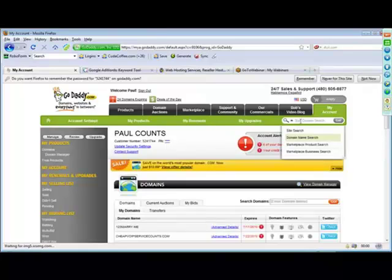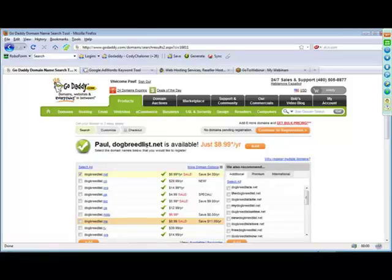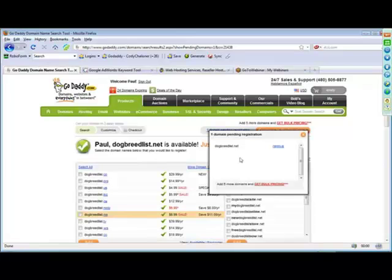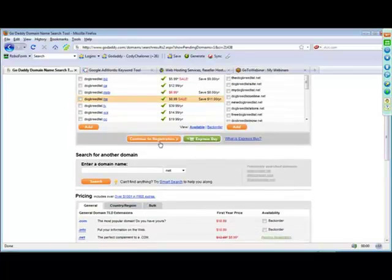So the next thing I'm going to do, right up here at the right hand corner, it'll say start domain search, or you come up to where it says products, and there'll be a drop down menu, and you can go through the process of registering your domain name. So let's put in dogbreedlist.net, and hit go, and we'll see if that's still available. Dogbreedlist.net is available, just $8.99 a year, so we're going to go ahead and add the domain. Okay, so we've narrowed down a very keyword rich domain name with this process, so it is available. Let's just continue with the registration.